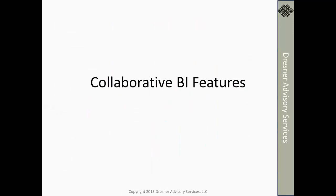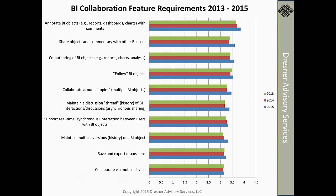So let's take a look at what are the collaborative business intelligence features that organizations really want to use. And so once again, we have 3 years worth of data to share with you today. And the most desired feature, the highest demand feature, is being able to annotate a business intelligence object. So whether it's a chart or a table or some insight, being able to, let's say, circle it and annotate it with some text, a question, a comment, is the most popular capability or feature. And you can see that actually from 2013 to 2015, that capability has actually increased in demand. In fact, all of the capabilities for the most part have increased in demand or in priority as the marketplace has become more aware of collaborative business intelligence functionality and as some are actually using it.